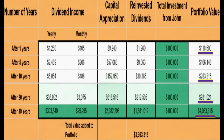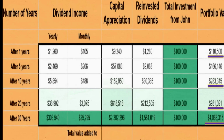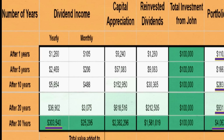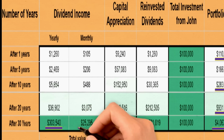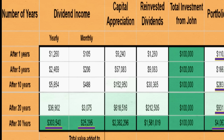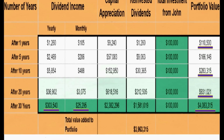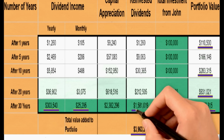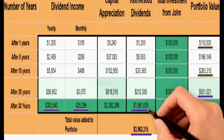$4,063,315. By then, John could receive annual dividends of $303,540, or about $25,295 per month. The total value added to John's portfolio over 30 years could be $3,963,315 from capital appreciation and $1,581,019 from dividend reinvestments.